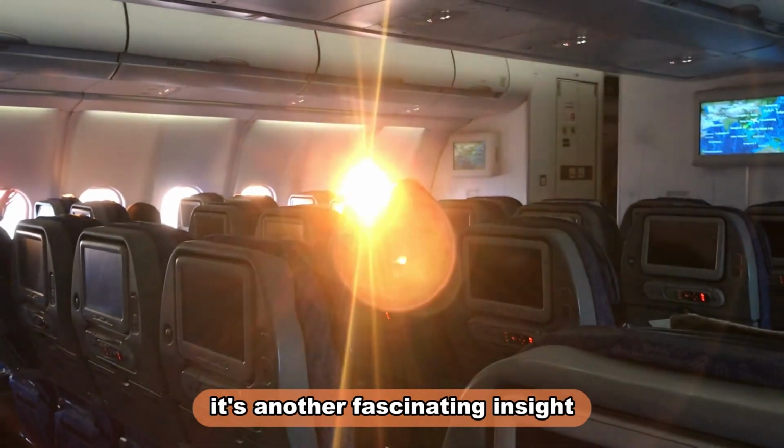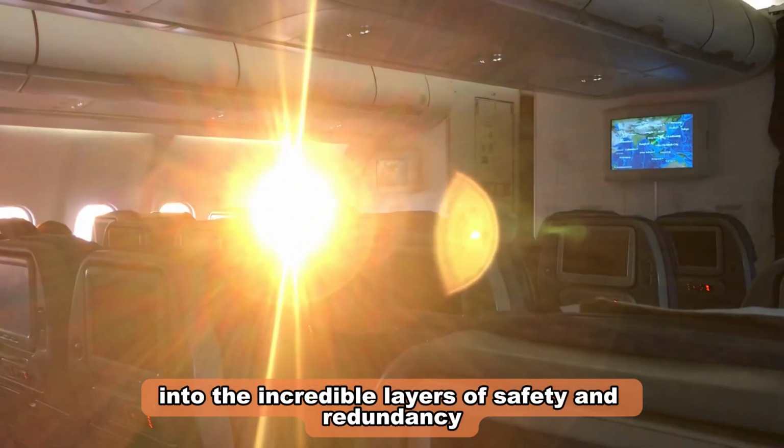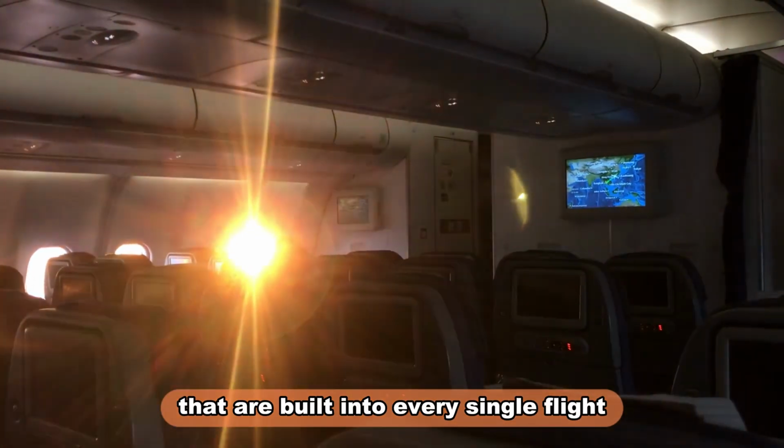The benefit of knowing this? It's another fascinating insight into the incredible layers of safety and redundancy that are built into every single flight.